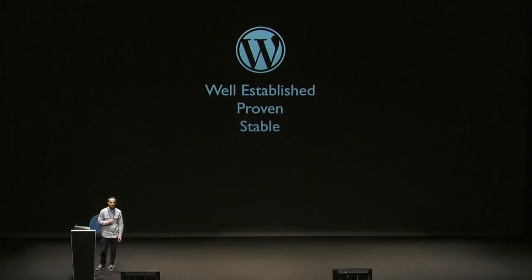Well, WordPress is well established. It powers over 25% of the web now. We've got 40,000 plugins available in the plugin directory. We've got thousands of themes available. WordPress is proven. It powers some of the largest websites in the world. And it's stable. WordPress has a commitment to backwards compatibility that probably isn't matched by any other open source software project in the world. The core WordPress software evolves. It doesn't change too quickly.